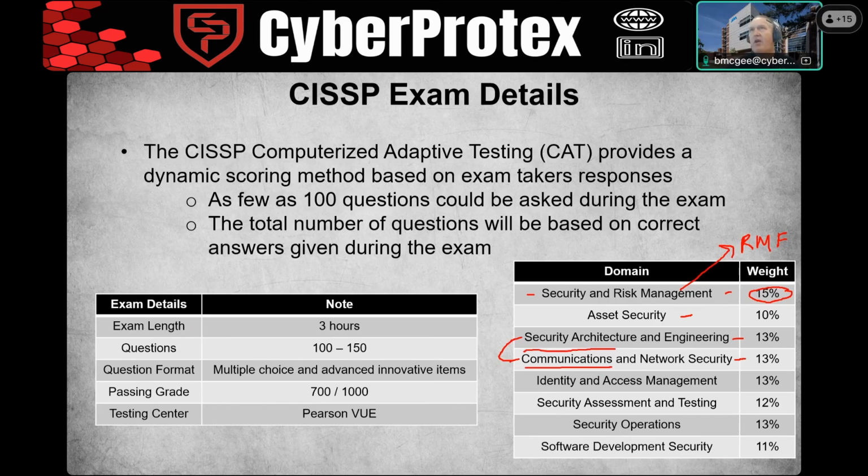When we take a look at this domain, the network security and the communications, you're going to see that there's just so much information, and it's absolutely okay that right now you don't understand that. Knowing the acronyms puts you in a position to be successful.